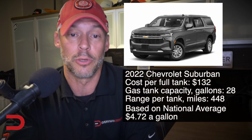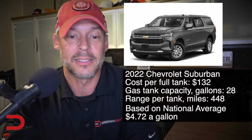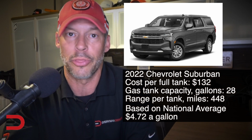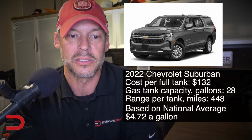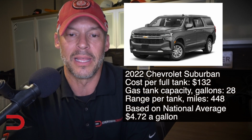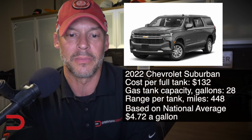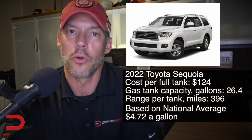2022 Chevrolet Suburban. Price is between 53 and 78 grand. Gas tank, 28 gallons. Cost you $132 to fill up. So you can get 448 miles with this. This also applies to the GMC Yukon XL. Fuel economy 11 city, 22 highway. Ugh.